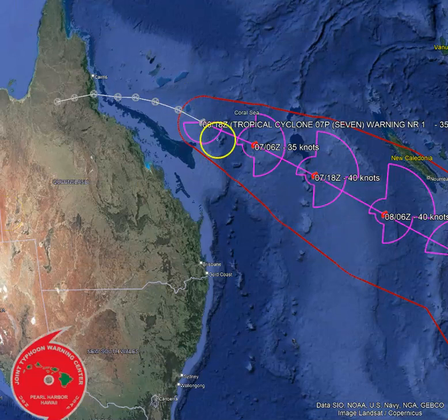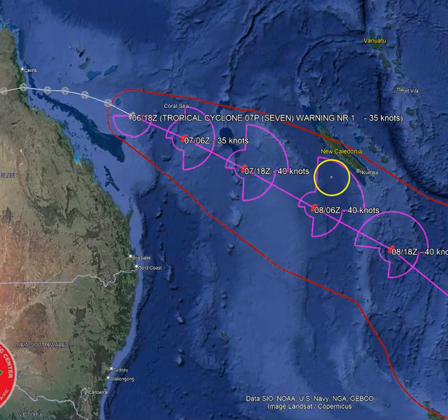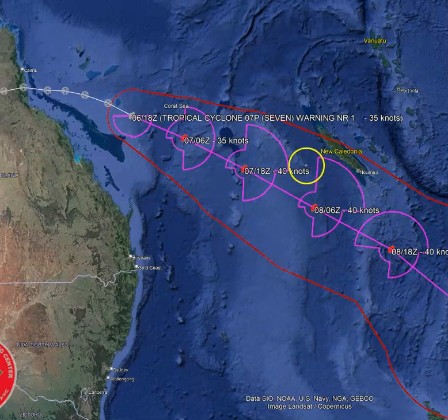As far as intensity goes, the system's expected to remain at the lower end of the intensity scale and track just to the south of New Caledonia. Be aware on that northeastern side, chance for gales extending a little further northeastwards compared to the other quadrants. So once again, just outside of the gale radius, New Caledonia. But if you've got friends and family there, just let them know that there is a little bit of a depression pushing to the southwest of them. It should be closest point of approach to New Caledonia, a few hundred kilometres away, tomorrow.